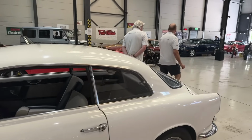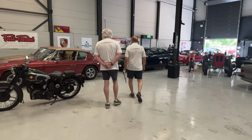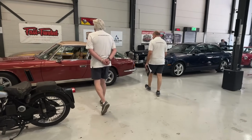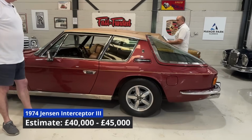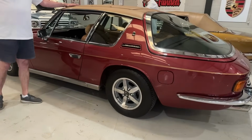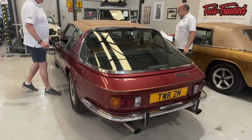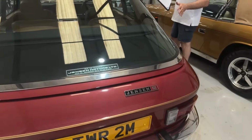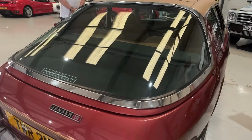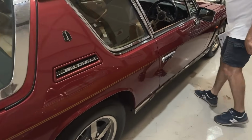Right, let's go over here. Okay, Jensen Interceptor next, Jim. Yes. So it's Series 3, this one. In this lovely colourway with the very period vinyl roof and the Webasto roof as well. It's a big sunroof. That'd be quite nice, that. I understand this was actually made as a factory demonstrator in the day. So it's loaded with options. Yes, the interior is very nice. You've got the sheepskin centres, which is unusual to see.